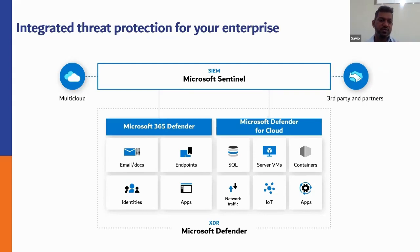So Microsoft Defender is now, that we say, is the new XDR that manifests itself into two tailored experiences, Defender for Cloud and Microsoft 365 Defender, so that the security professionals can now not just identify issues, but also address them directly from the experiences that they are getting and using every day in and day out, right?